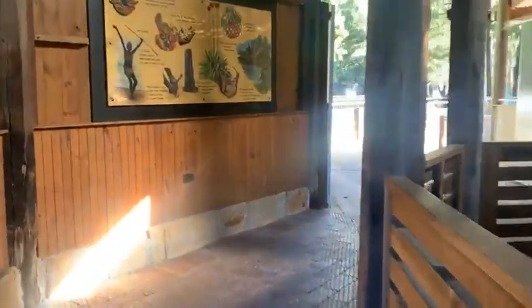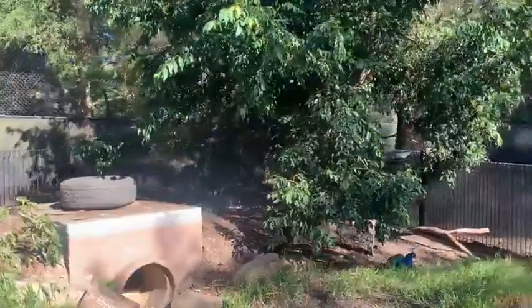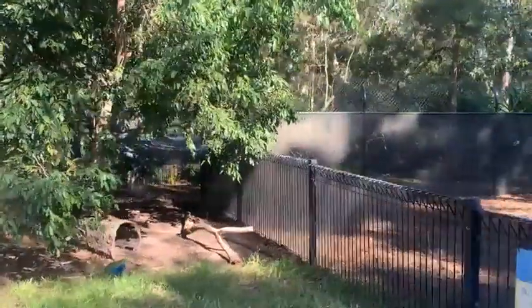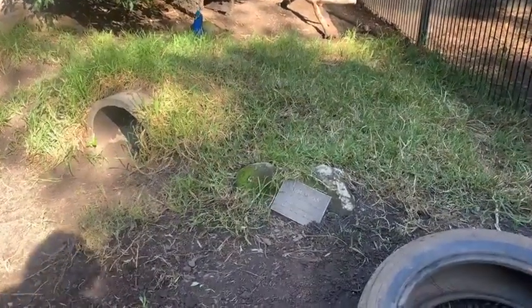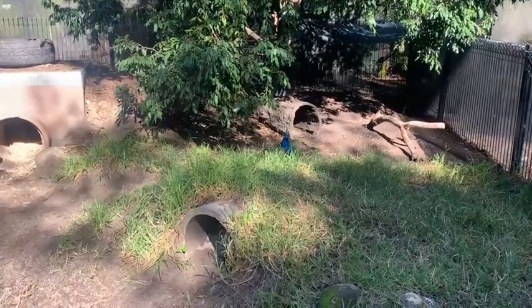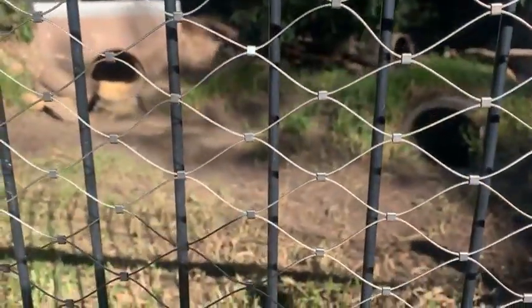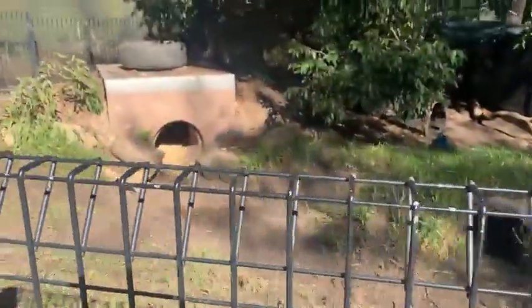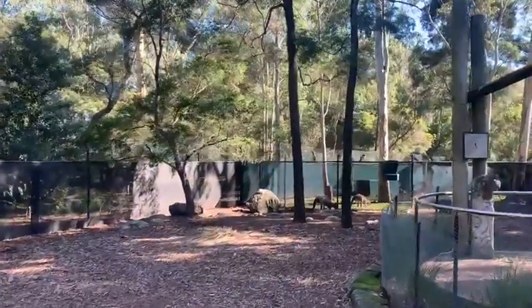Okay, fingers crossed everybody. Let's see if the wombat's still up and about. Okay. Where are you? No. He's had his feed and he's gone back in his burrow. There's another peacock over there. But there's no evidence of Mr. Wombat. Can we see into his burrow? Can't get down low enough to actually see. Yeah, it looks like he's gone off to have a nap. Some kind of kangaroos have come out over here, over the back.